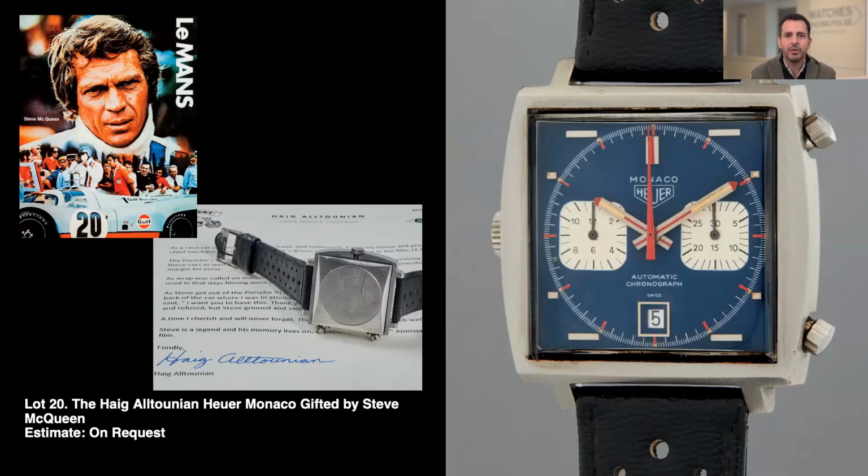This watch was given to the chief mechanic of the film and Steve McQueen's personal mechanic, a gentleman by the name of Haig Altunian. And Haig, once he received it, the watch had an engraved case back done by Steve McQueen to Haig, Le Mans, 1970. Haig cherished the watch for 2 years. He wore it and then placed it into a safe deposit box, where it stayed there for 50 years.